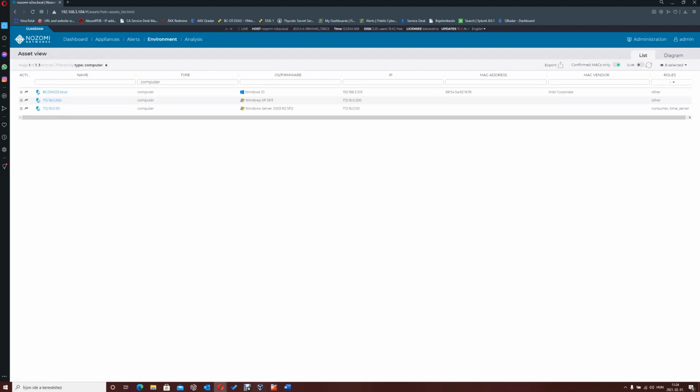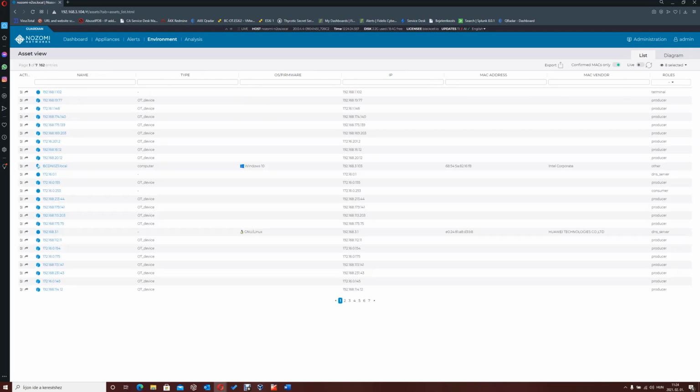In the environment field, we can see how many assets we have. So this is where asset intelligence first comes in. It can show us a list of the devices and the IP addresses, what type of devices we have, what the firmware and the operating system are, what the MAC address is, and so on.